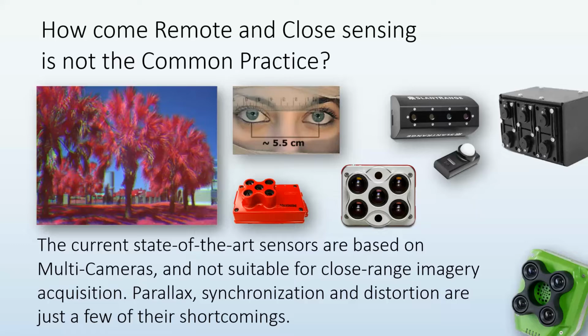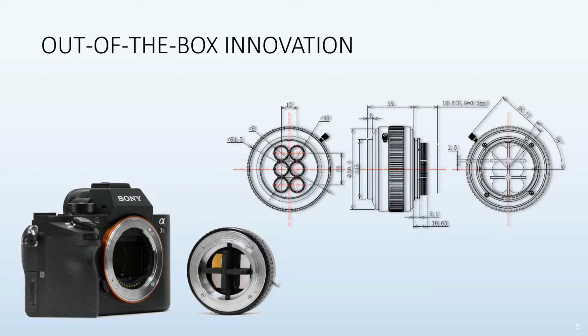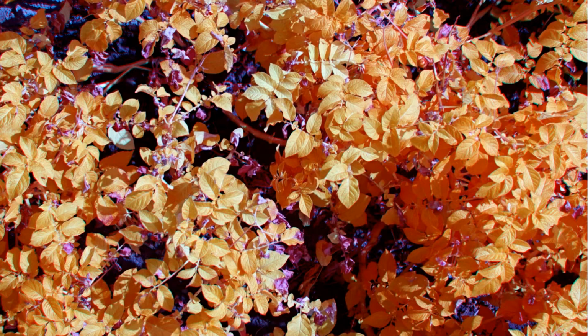Unlike the state-of-the-art sensors, Agrowing sensors were designed with a remote and close sensing concept in mind. All our sensors have multiple lenses which are adjacent to each other, capturing the imagery by a single Sony APS-C or full-frame wide dynamic range sensor, top-of-the-line mirrorless camera, and a mechanical shutter. We enable acquiring imagery from as close as 2 meters without any parallax, chroma aberration, and synchronization issues.